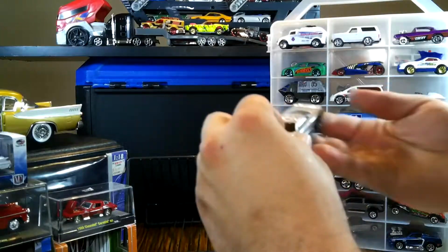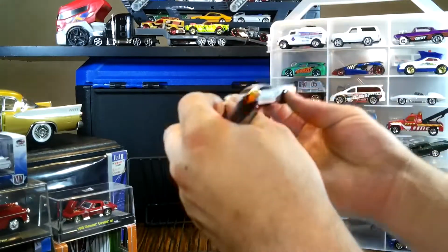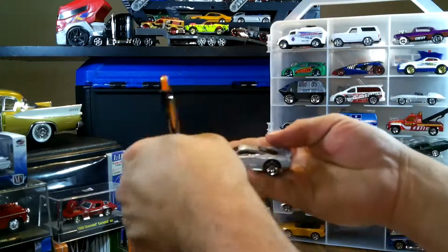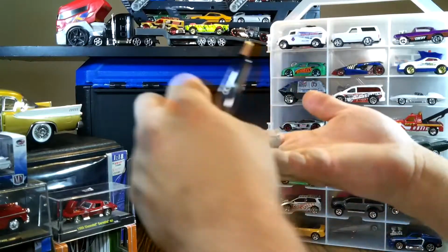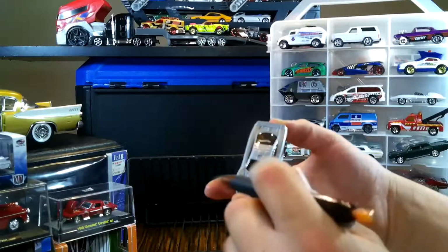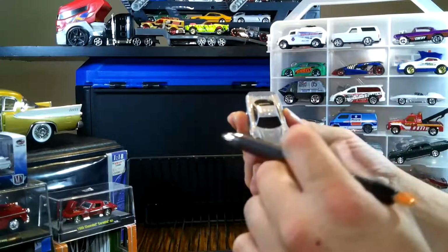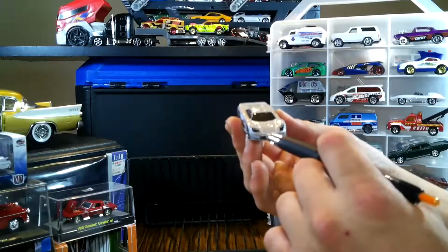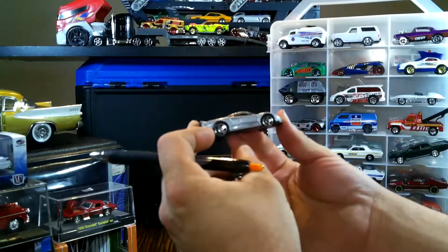2001 Mattel Celine S7. Another exotic. Love the Celine S7, ladies and gentlemen. Very awesome die-cast. There's a Hot Wheels logo on the back window. Look at the detail on the headlights. There's the logo right there on the front. Very beautiful die-cast from Hot Wheels.